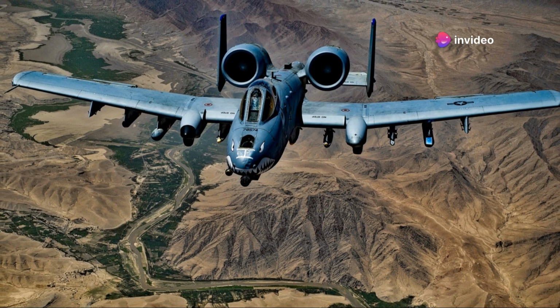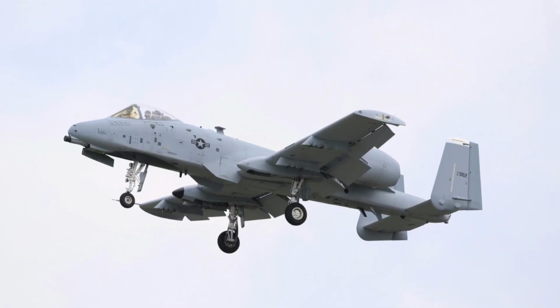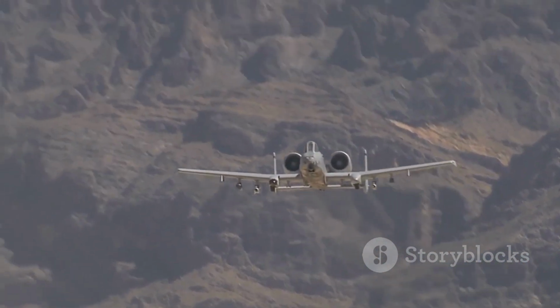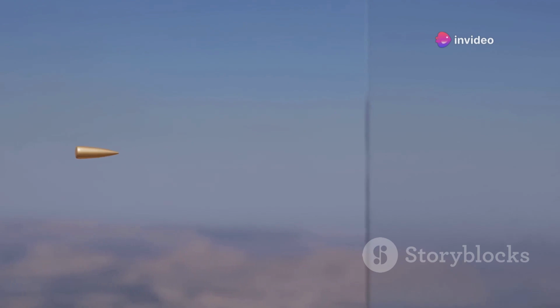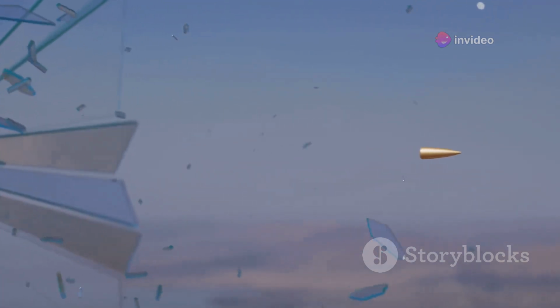The myth of the A-10 stalling due to its own gun is a perfect example of this. It's a story that captures the imagination, even if it's not entirely accurate. And let's be honest, the image of a plane being stopped in its tracks by its own gun, that's just too good of a story not to tell, even if it is a bit of an exaggeration. It's a tale that has been passed down through the ranks, growing more dramatic with each retelling.